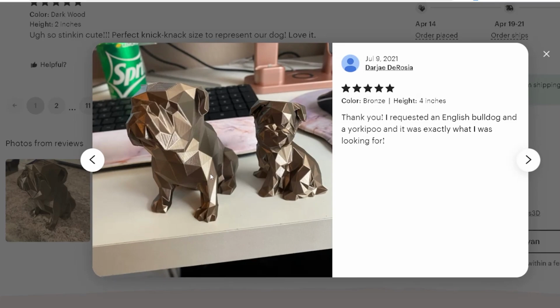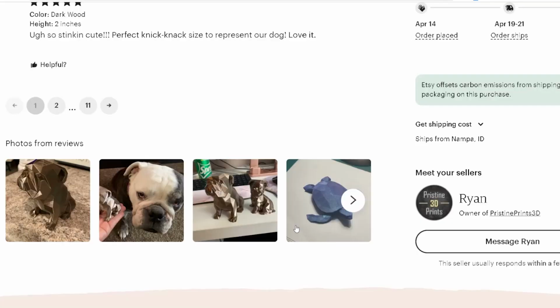Because what does that mean? That means the customer purchased the product, got the product, they're happy with it, and left a review and showed it to the actual seller. And now other customers are coming onto this landing page, looking at the product and thinking, wow, this is awesome. So that's really awesome.